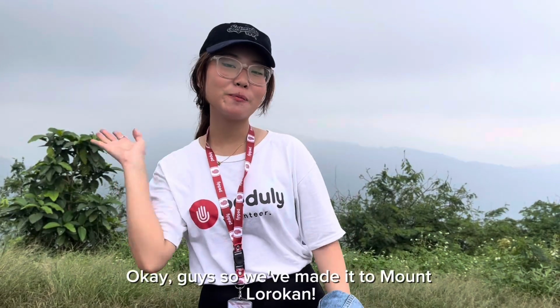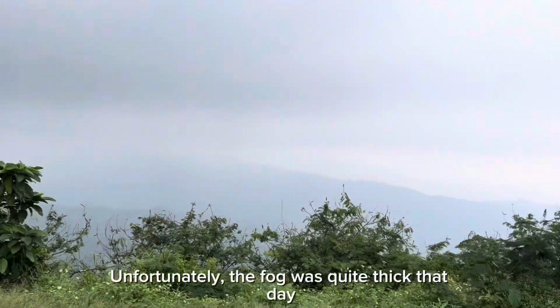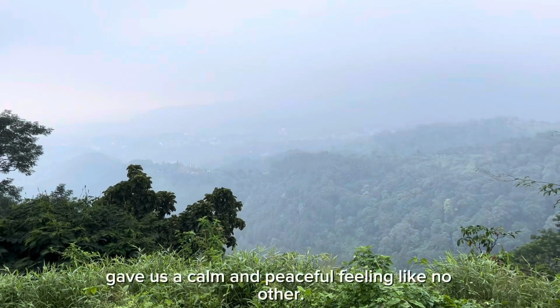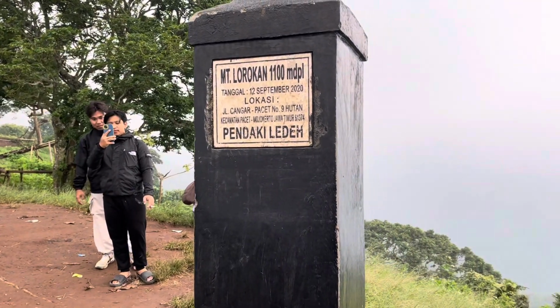Okay guys, so we've made it to Mount Lorokan. Unfortunately, the fog was quite thick that day, covering most of the view near the top. But the surreal atmosphere gave us a calm and peaceful feeling like no other.